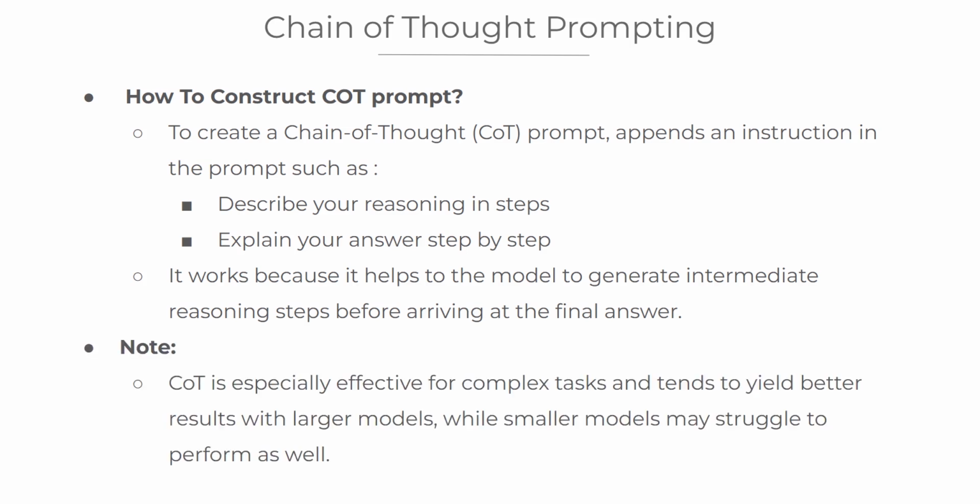However, it is important to note that CoT prompting is most effective when applied to large language models. While larger models have the capacity to process and generate well-structured reasoning steps, smaller models may struggle to perform as well. This is because larger models have been trained on vast amounts of data and have more robust reasoning capabilities. By incorporating CoT prompting into our interactions with LLMs, we can unlock their potential for handling sophisticated reasoning tasks.